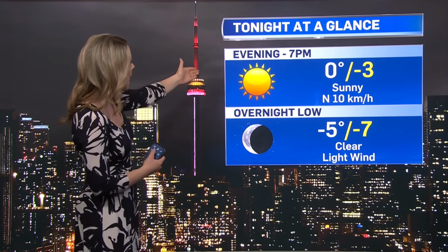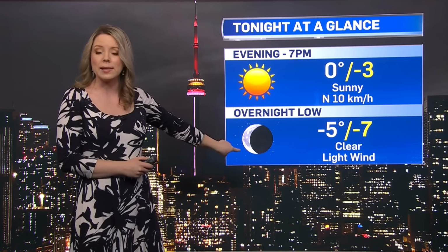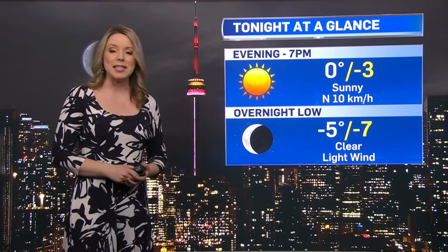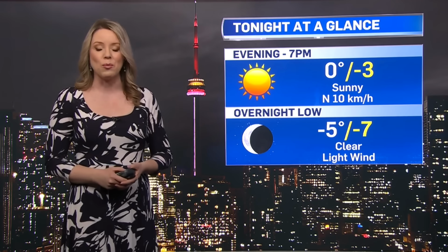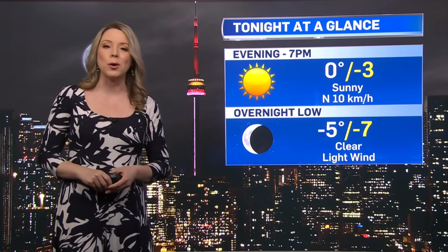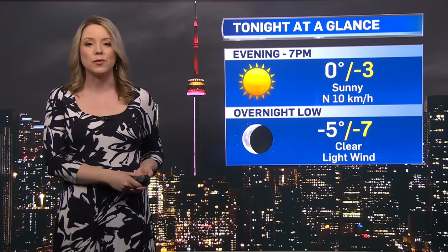Tonight shouldn't be quite as bad. Evening temperature 0, overnight low -5 degrees, feeling more like -7. We're going to see the temperature start to climb beginning tomorrow, and we've got some sunshine to look forward to. Once again, we'll take you through the weather forecast coming up. For now, though, Nathan, I'll send it over to you.